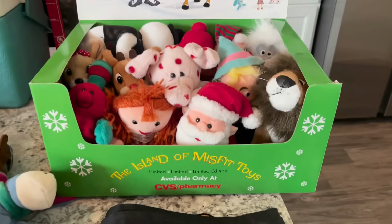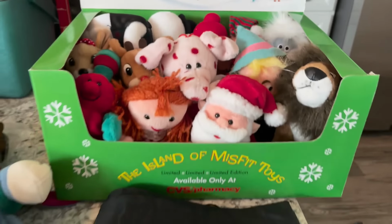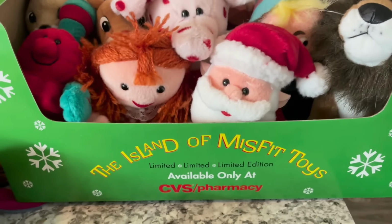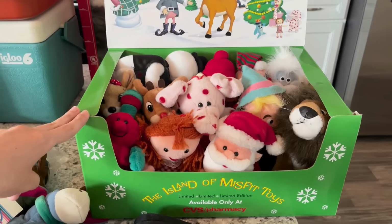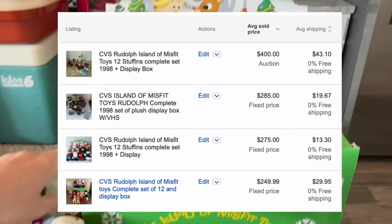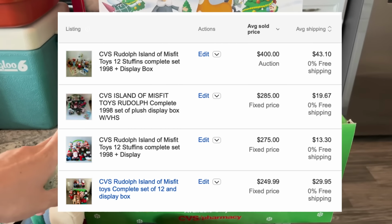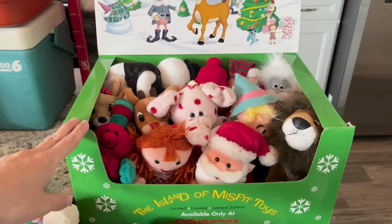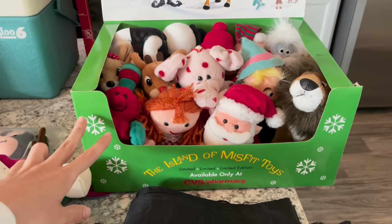All right, you guys. So here is this box all popped open as it would have sat on the shelf in CVS. Now, this little box, complete with all 12 plushies in it, has sold anywhere between $250 and $400. I had my buddy Paul the Philly Flipper use his WorthPoint account and look it up further for me, and it turns out there are actually two boxes.